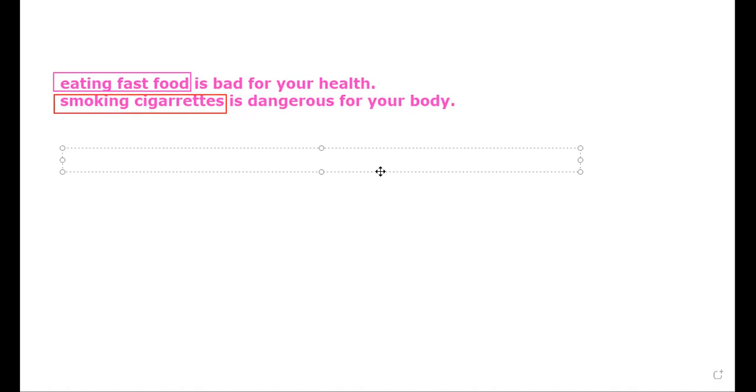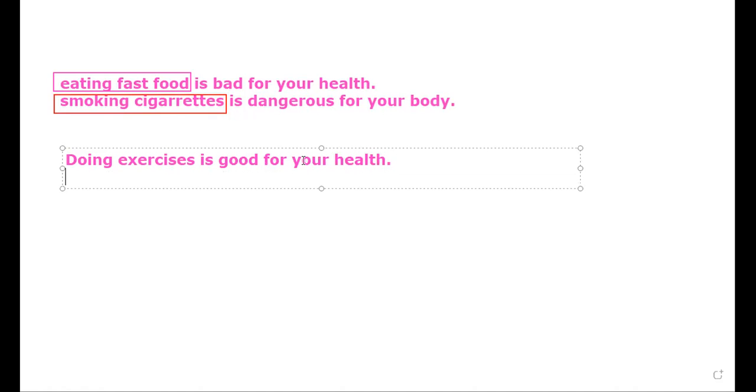Doing exercise is good for your health. Okay, thank you so much. Doing exercises is good for your health. Okay, another example. Pablo, another example.